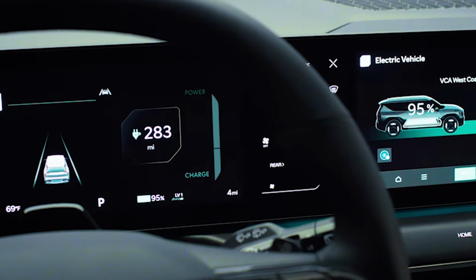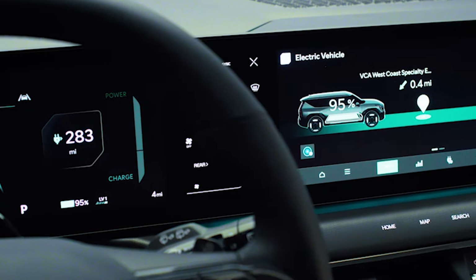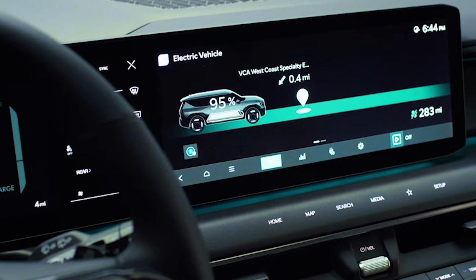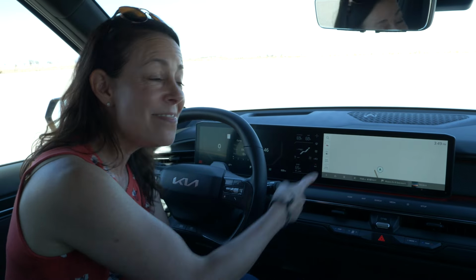But wait, there's more. This is the really cool part. So the Kia EV9 has a towing capacity up to 5,000 pounds. And we all know that an EV and towing does bad things. It really kills your range. But what Kia has done is they have hooked up sensors so that it can actually get a sense of and estimate the weight of the trailer that you're towing, and then it will change your range accordingly.